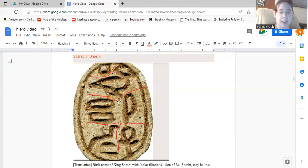So you see on the side that's facing towards us for this piece, you have his name. So you have "son of Ra, Sheshi, may he live forever."